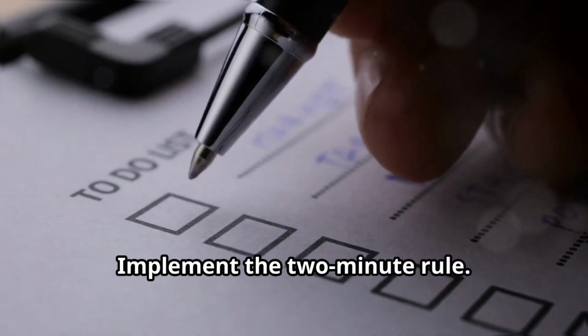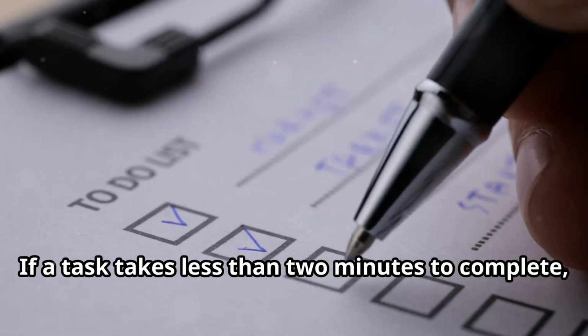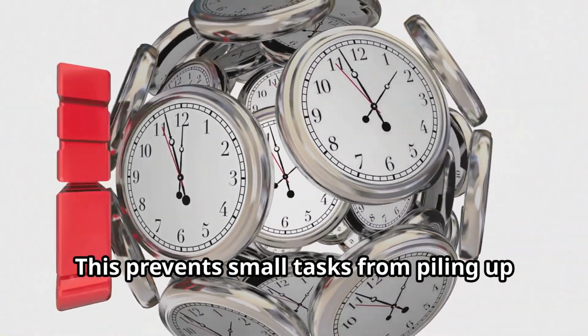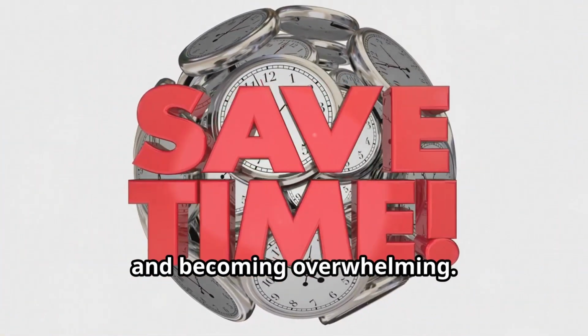Implement the 2-minute rule. If a task takes less than 2 minutes to complete, do it immediately instead of postponing it. This prevents small tasks from piling up and becoming overwhelming.